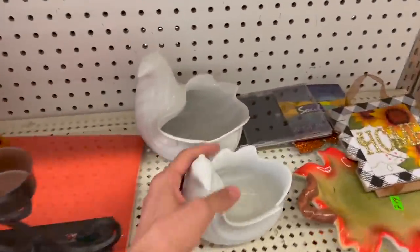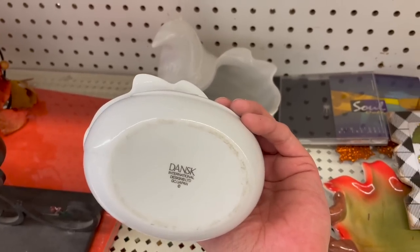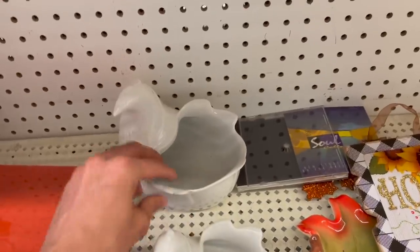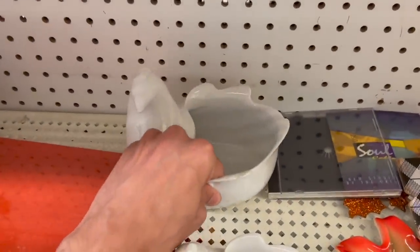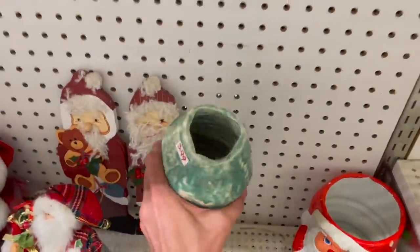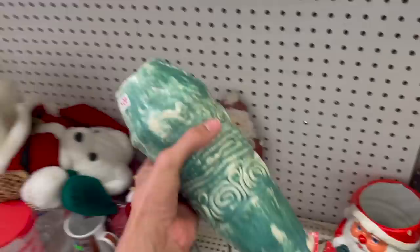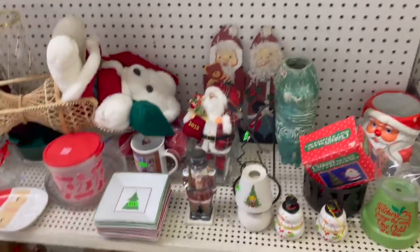Oh, look at these birds. Oh, that's Dansk, made in Japan, for $3.99 and $5.99. There was damage on it, just saw that. Some pottery, definitely a school project. It is a little weird, I like it.